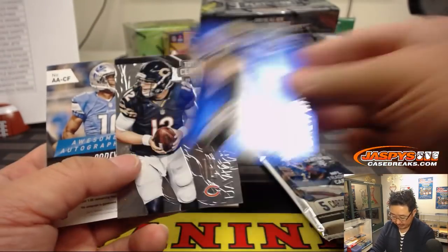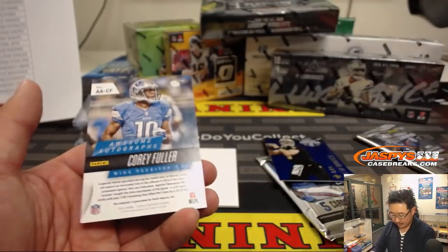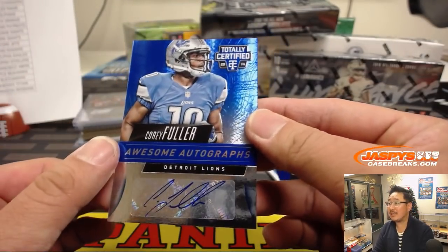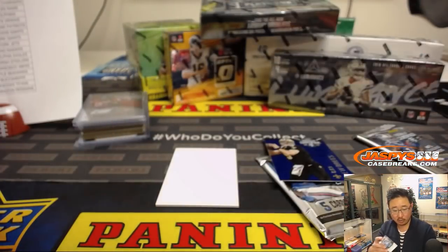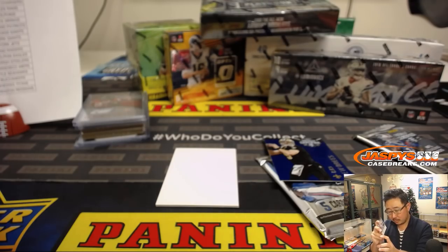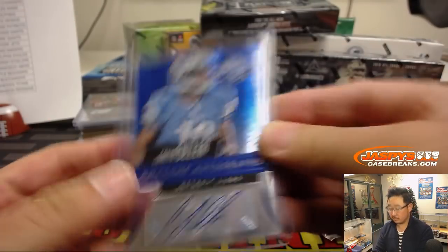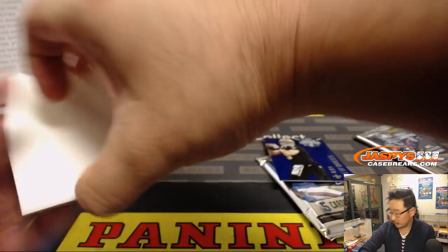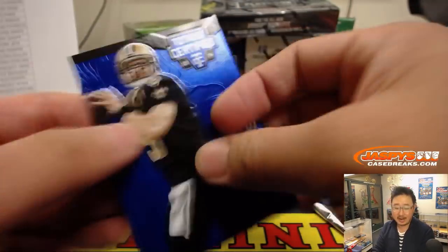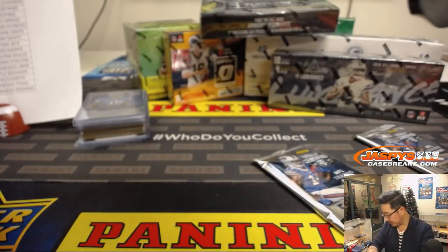Got Drew Brees. And 43 out of 50, Corey Fuller. Awesome autographs for the Lions. That'll be for Chris Parent. That Drew Brees, 21 out of 50 for the Saints. That'll be for TJ.